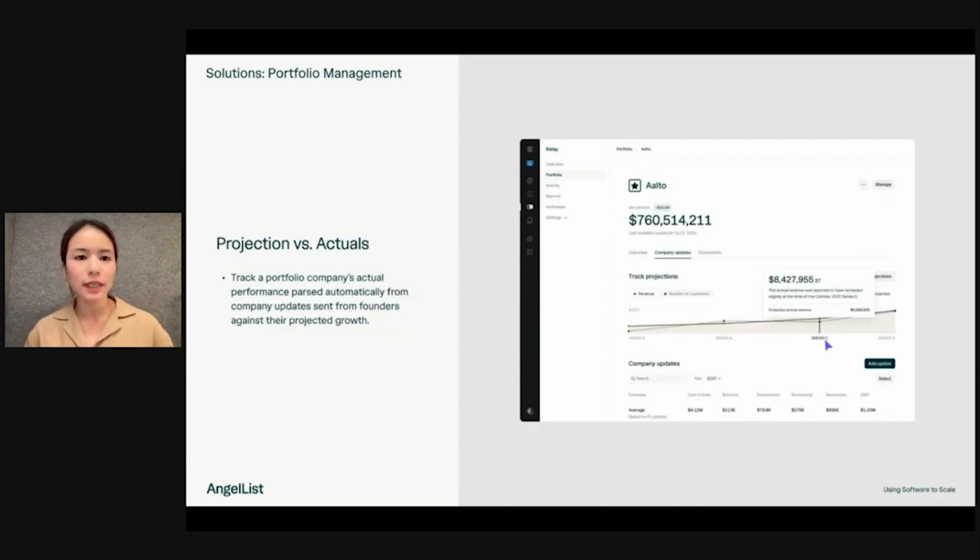Here, with the unified data layer, your portfolio data is working intuitively together. You can see the projections of a company's growth, which was taken from their pitch deck, measured against a company's actual performance parsed automatically from company updates sent by the founders. So as you can see, Alto's projected revenue was supposed to be $5 million by a specific date, and on that day, their actual revenue is now $8 million.